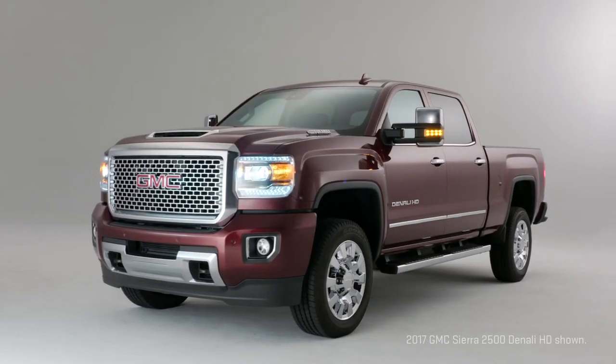Customers should be excited about the 2017 Duramax diesel because of its tremendous power and torque capability and effortless towing experience.